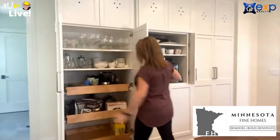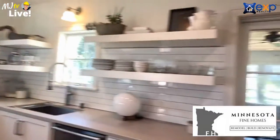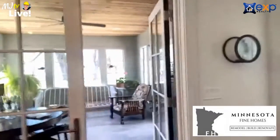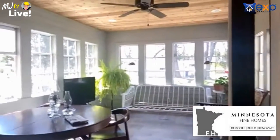More shelves, more glasses, roll-up shelves. Oh, that's so gorgeous. We'll go this way, the porch. They already had the porch here, but you redid it. It was a deck.